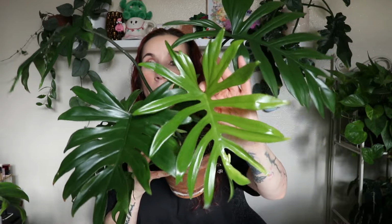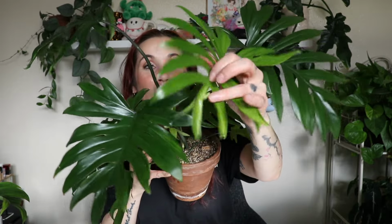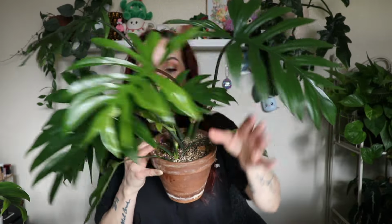And even the hardened off leaves, this plant just brings me so much joy. Look at that new leaf. Isn't it so cool? There's one little piece here that hasn't unrolled, but it's right there. And then the little tiny leaf here too, if you can see it. Oh my gosh, it's so cute. I just love this plant so, so much.